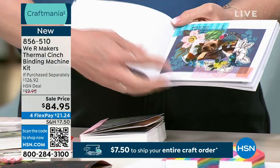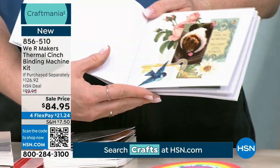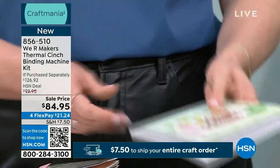But look at what I was able to do. This is just white cardstock. I added some paper, some embellishments, some cute little photos of my sweet Daisy. And there's a photo book. And this would be a great gift idea.